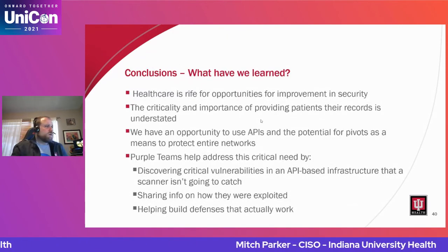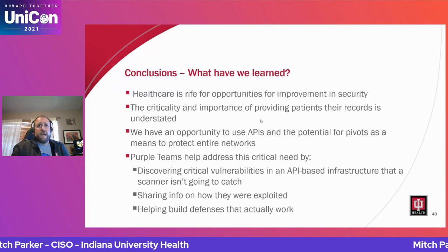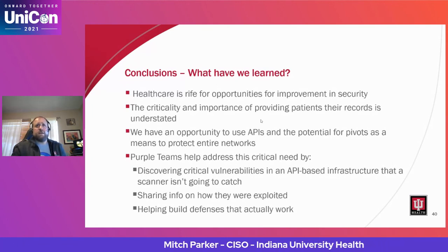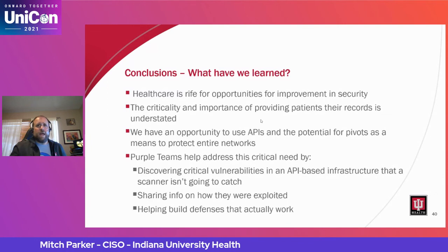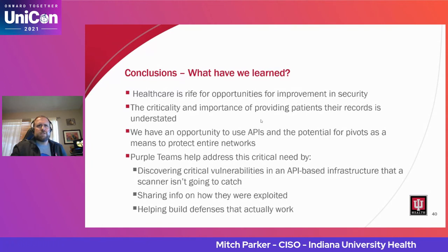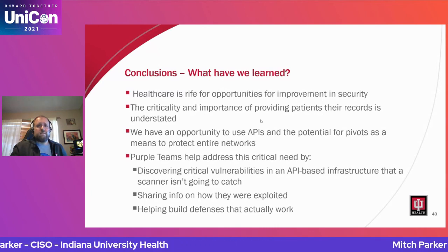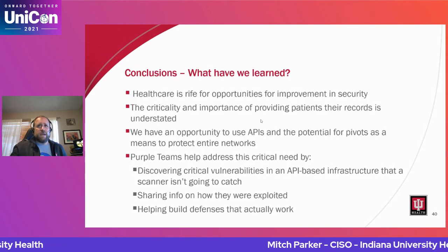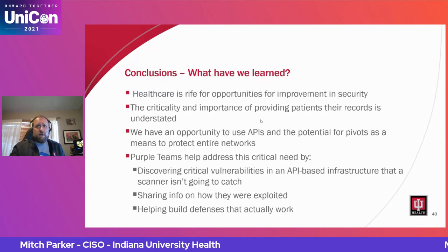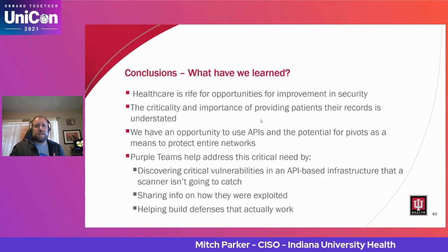So what are our conclusions? What have we learned today? Well, we learned that, first of all, we have our reasons for healthcare not being as secure as it could potentially be. A lot of it has to do with the fact that the priority in healthcare is getting people access to the medical care that they need, and that security has been an impediment, which has led to some of the decisions that we've made in the past. And that the CURES Act is a way of helping us address that. We have to keep in mind the criticality of getting patients their records is understated, and that right now, ultimately, we have to focus upon how we can best facilitate getting patients their records.